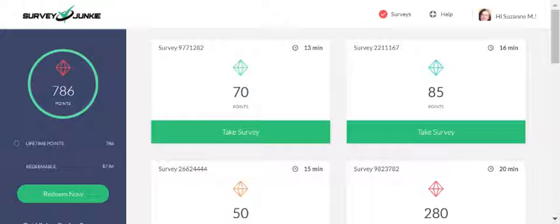This is Survey Junkie, and a survey will come up. You wait for a minute, and there is the survey, and you fill it in. And that's all you do. When you finish the survey, you go back, and it gets added to your account. Let's see, anything else to show you here?